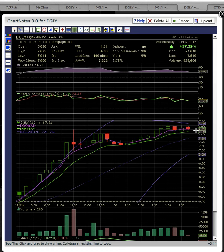So one of the two is going to break. Either this support line is going to break, or this resistance line is going to break. If the resistance line breaks, that's going to send the share price possibly up to that 100-day moving average on the daily chart. If the support breaks, as you can see, EMA 8 held the entire day. So if tomorrow you see this green line break, that's going to put this middle Bollinger Band on deck.